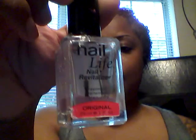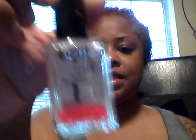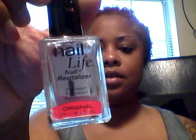But anyways, so for the longest, I've been using Nail Life. See that nice empty bottle? Nail Life Nail Revitalizer. I usually get it from Sally's. It costs about, maybe, I want to say $6. Yeah, $7, $8, something like that. I don't remember exactly. But I use this stuff for about the last year. And I pretty much give myself a fresh manicure on Sunday, and every 2 days I give myself another coat of polish, and I'll go in and take the polish off and reapply as needed.